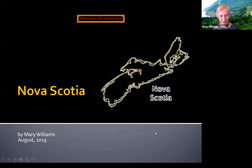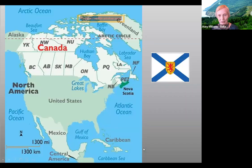Okay, I'm going to move back here just a second and look at this date because people always ask, well, when did you go? We went in August of 2019. They were having a heat wave up to 80. Can you believe it? Coming from Texas, that felt pretty good actually.